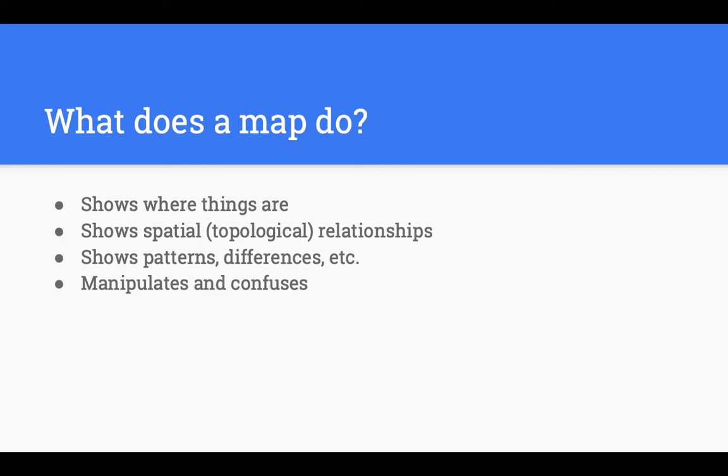So regardless of the medium, when we're using a map, we're typically using it because it's going to show us where stuff is, where my house is versus where I need to go, right? To get to school, to get to work, to get to that restaurant, to do whatever, okay? That's typically what we think of them doing here. But at the same time, it's showing where things are.